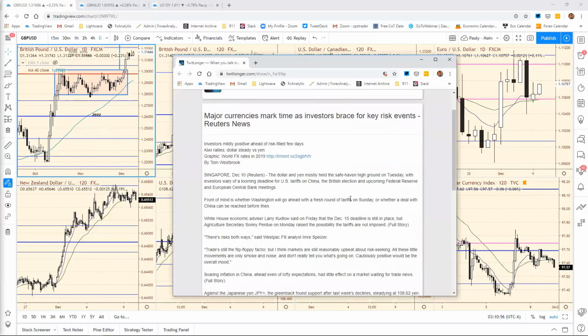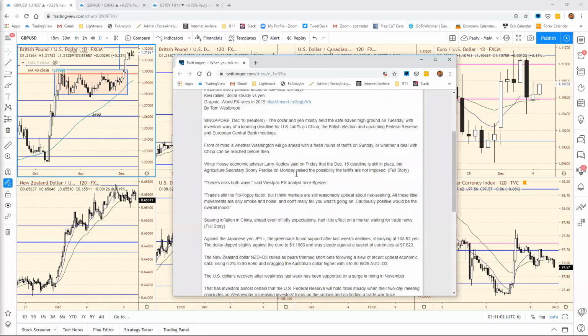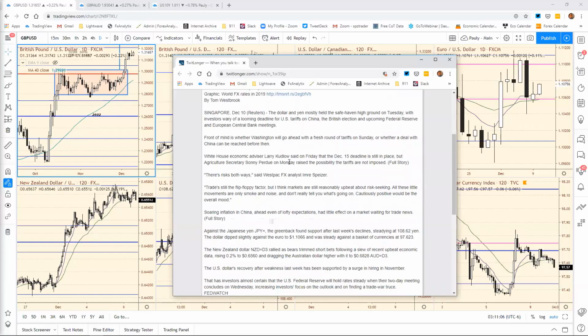Major currencies mark time as investors brace for key risk events. The dollar and yen mostly held the safe haven ground on Tuesday, with investors wary of the looming deadline for U.S. tariffs on China, the British election, and upcoming Federal Reserve and European Central Bank meetings. Front of mind is whether Washington will go ahead with a fresh round of tariffs on Sunday or whether a deal with China can be reached before then.